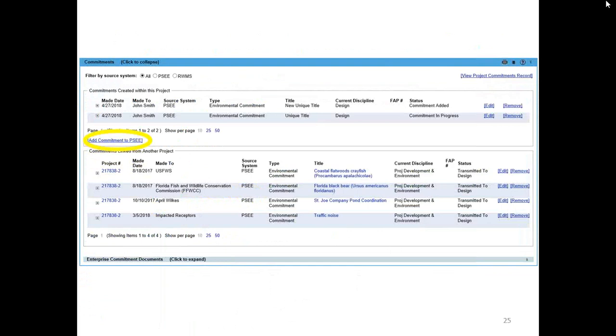The user then scrolls to the commitment section and selects Add Commitment to PSEE to add the new commitment. The same fields will be required as when adding a commitment in PD&E: type, title, current discipline, status, made date, and information about who the commitment was made to. The description and comments commitment update should also be filled out.